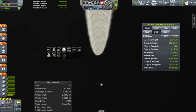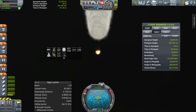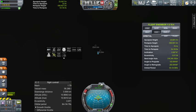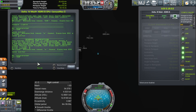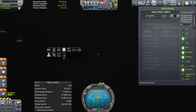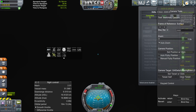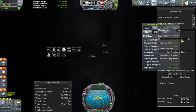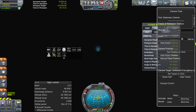Downrange distance 1 kilometer. Altitude now 8 kilometers. We have solid rocket motor cutoff. Separation on the first two. Good separation on all 4 solids. Delta IV continuing to travel downrange. Downrange distance now 6 kilometers. Downrange distance approaching 10 kilometers.